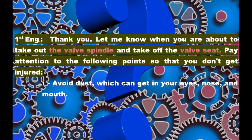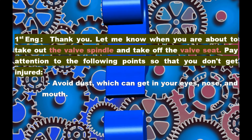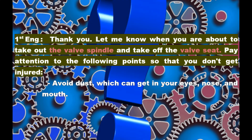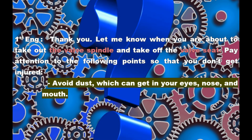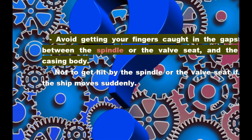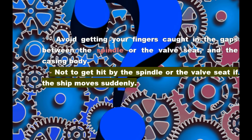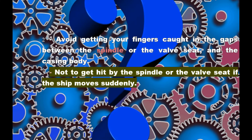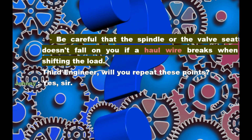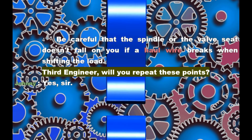First engineer: Thank you. Let me know when you are about to take out the valve spindle and take off the valve seat. Pay attention to the following points so that you don't get injured. Avoid dust, which can get in your eyes, nose, and mouth. Avoid getting your fingers caught in the gaps between the spindle or the valve seat and the casing body. Not to get hit by the spindle or the valve seat if the ship moves suddenly. Be careful that the spindle or the valve seat doesn't fall on you if a haul wire breaks when shifting the load. Third engineer, will you repeat these points?